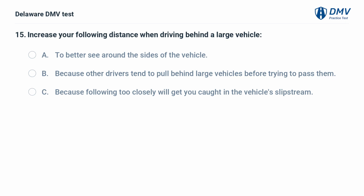Increase your following distance when driving behind a large vehicle A. To better see around the sides of the vehicle. B. Because other drivers tend to pull behind large vehicles before trying to pass them. C. Because following too closely will get you caught in the vehicle's slipstream.